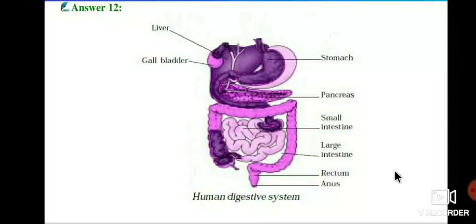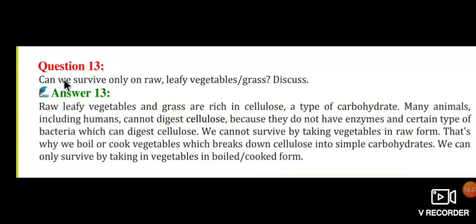Next question is the 13th question. Can we survive only on raw leaf vegetables or grass? Discuss. Raw leaves, vegetables and grasses are rich in cellulose. Don't forget this. Cellulose is a type of carbohydrate, and many animals including humans can't digest cellulose because they do not have the enzymes and certain types of bacteria which can digest cellulose. So we cannot survive by taking vegetables in raw form. That's why we boil or cook vegetables, which breaks down cellulose into simple carbohydrates. So we can only survive by taking vegetables in boiled or cooked form.